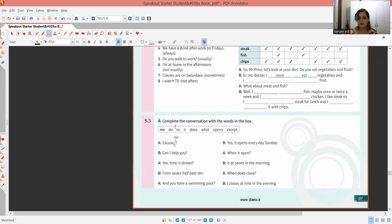Complete the conversation with the words in the box. بچه ها، conversation های زیرو کامل کنیم با words هایی که تو box هست. Me, do, to, it, does, what, open, except. خب اولیش: Hey, excuse me, can I help you? میتونم کمکتون کنم؟ Yes, what time is dinner? خب طبیعتا what دیگه، میگه دینر چه ساعتیه؟ What time is dinner?